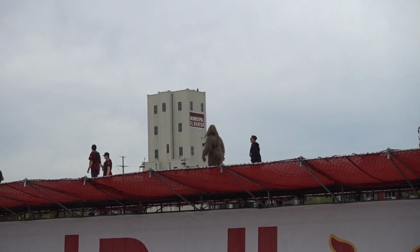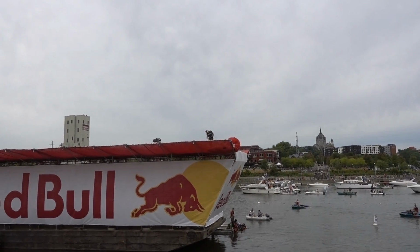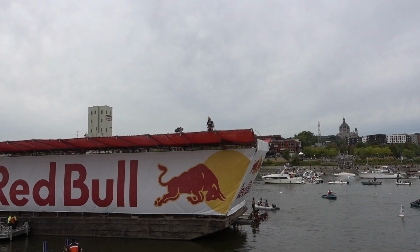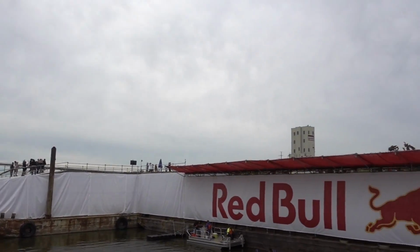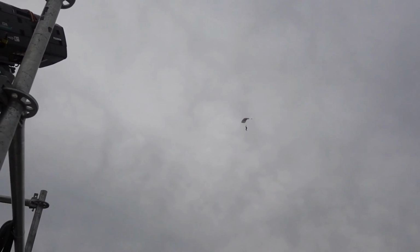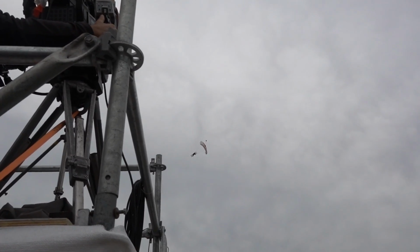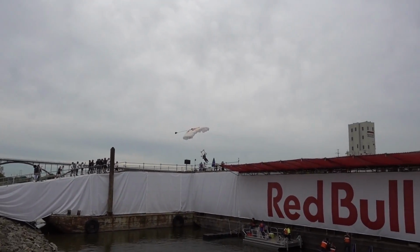He follows me everywhere. Holy cow. That guy just flew in from all the way over there. I didn't even see him at first. Oh, there's another one coming down. Never had it. I haven't either. Unbelievable. Look at this. Holy cow.